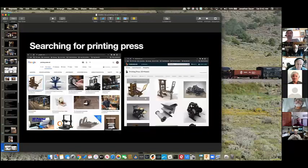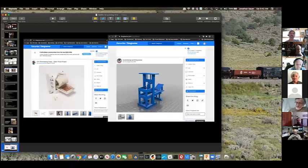So I went and did my search. I said, okay, let's search for a printing press, and I searched for printing press STL in Google, and there was all types of cool stuff. I spent probably about 30 minutes looking around for different ones, and I found these two that caught my eye. You'll recognize the one on the right, because that's the one I ended up doing.